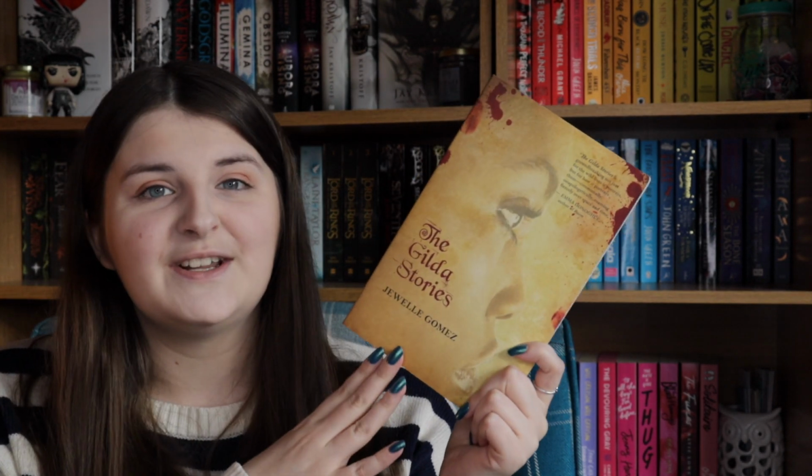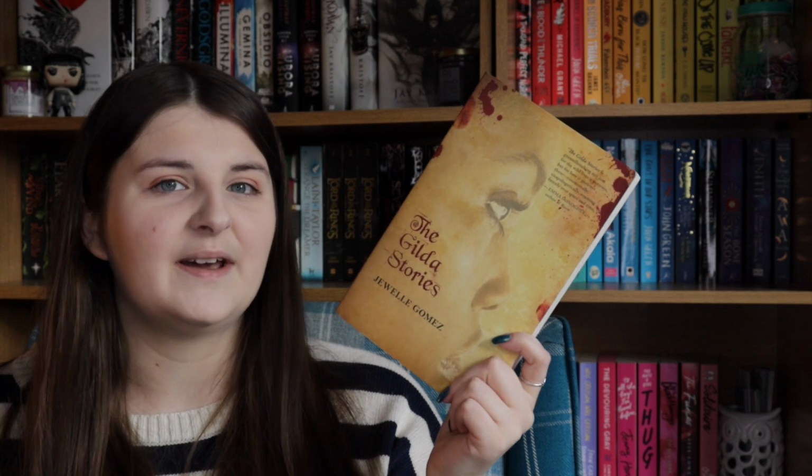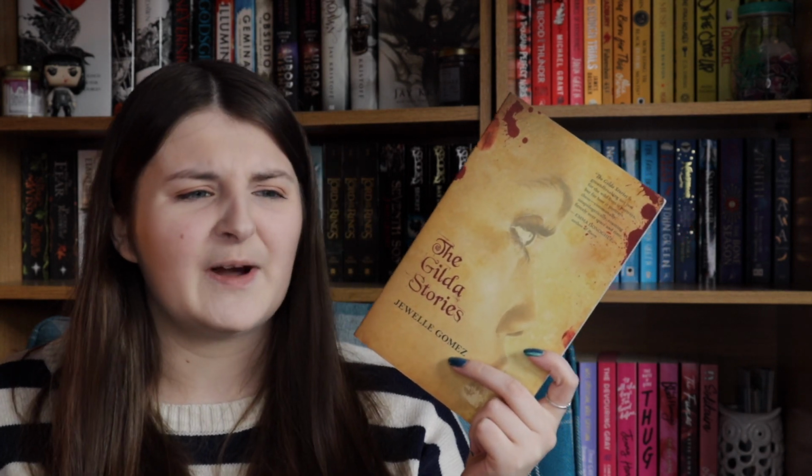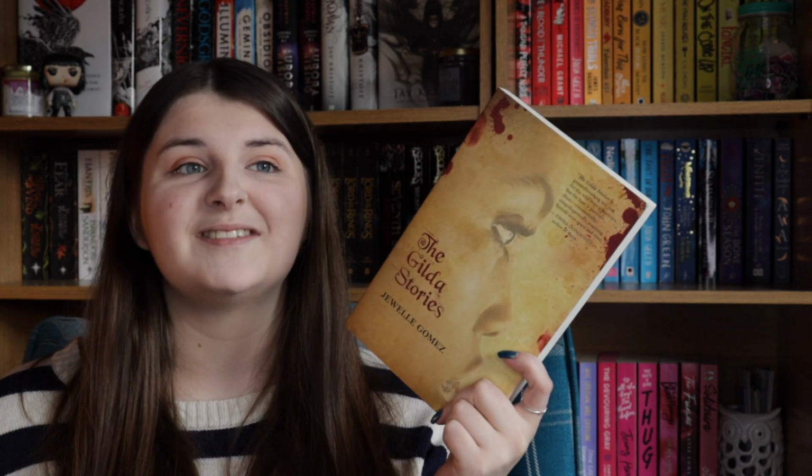All I really know about this is that it's about vampires. I think it's following a woman who was a slave, and she escapes slavery, becomes a vampire, there's lesbians and everything that I could ever want in a vampire book. And it's not too long. The writing is quite close together, so I feel like the length might be a bit deceptive. It might be longer than it appears, but I cannot wait for this one.